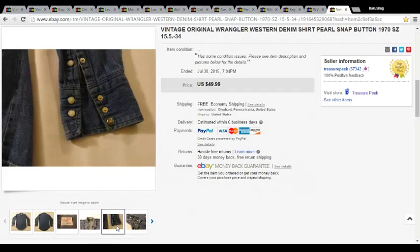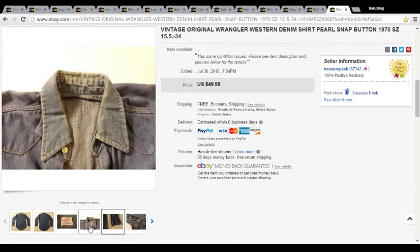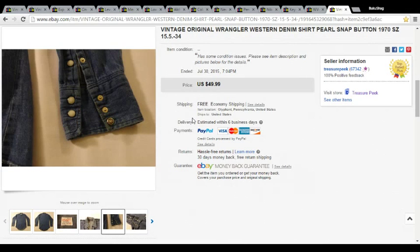If something is valuable enough, like, I think these shirts go for like $80 if they're in very, very, very good condition. I just told them what was going on. It's missing the pearl snap. The collar is pretty bad, and they paid $50, no questions asked, and they were completely happy with their purchase. So if something is a higher value, don't shy away from a few defects. At least that's my experience.